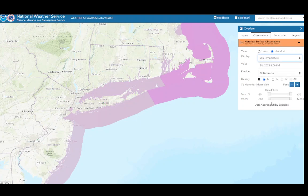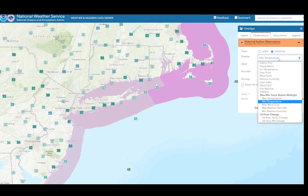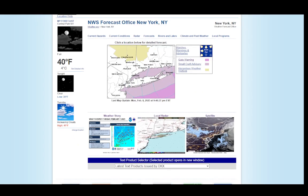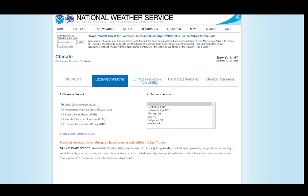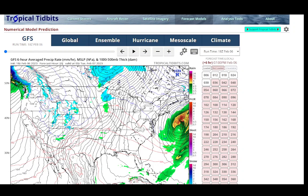Let's take a look at the lows. Probably didn't get that low. Yeah, pretty unremarkable. Above normal for the lows, too, as well. If we want to look at today's climate report at Islip, we will look at that now. Islip. Let's see. We were about 10 degrees above normal for the day. So yeah, it's quite a bit above normal. And we're going to have plenty more warm weather to come, unfortunately.